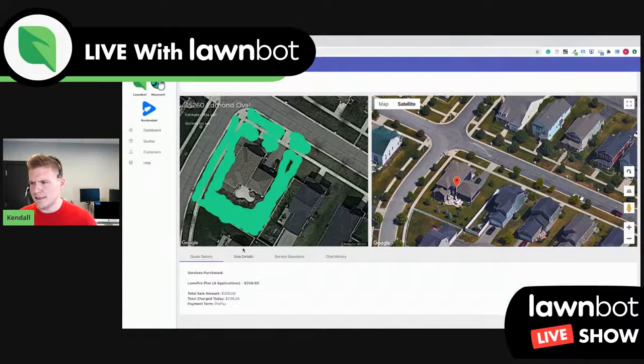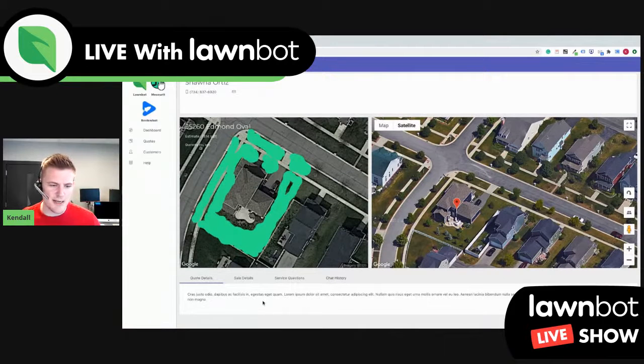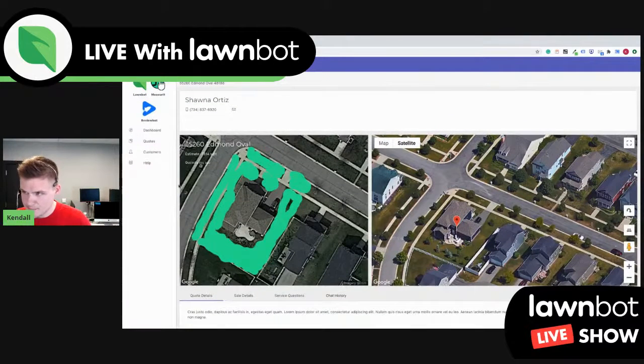We're going to have sale details in here, the exact sale details that were done for that client. In this case, they're the quote details because they didn't sign up. Any of the service questions that were answered, and as well, any of the chat history, like, hey, I've been using TruGreen, I've been using Lawn Doctor, but I want to switch to this company. You'll see that here in the chat history. Bear in mind, we're still ironing out the UI UX, very early stage UI UX on this. Just want to make that clear. More of it is just showing you the functionality.